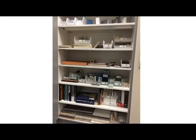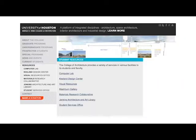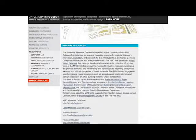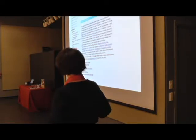And so you can go in there and look for materials by their texture, their smell, their color. And you can't read this, but these are all of the material qualities that we look for, and we put it on our website. And you can get to our website by going to the College of Architecture website, going to the Materials Research Collaborative, and then this is our page. And there's a link to our database, a link to local materials, a link to Made in Houston and Reuse in Houston, and I'll be talking about these a little bit more.